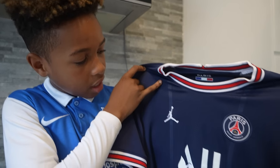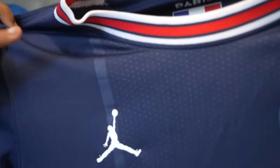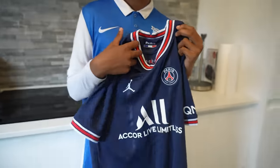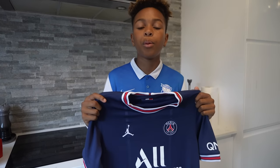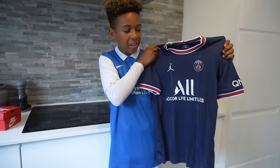I like the stripes on it. They're like invisible, but I like how it's invisible as well. Invisible stripes? Look closely. Can you see the stripes on it? Oh yeah, I can see it. So guys, I'll be wearing this kit, Sarah will be wearing this kit, and my mom is going to be wearing this kit as well, and I'm going to give it a 7 out of 10.